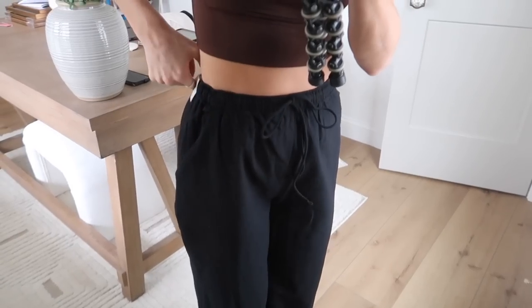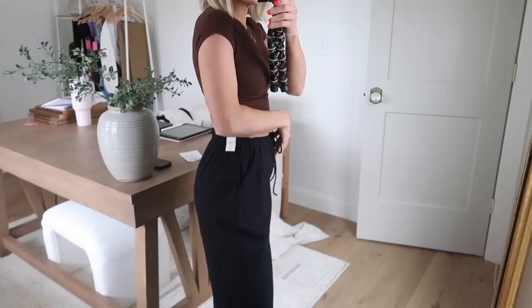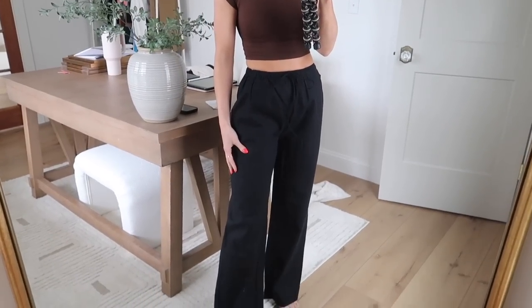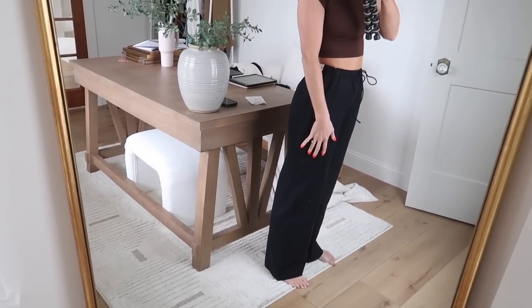They have a drawstring waist, so comfort is 10 out of 10. Very flattering still without being too snug on my bum. Got them in my true size extra small. I love that these are casual but could also cross over into work wear. I easily feel like I could wear these with heels, but also could wear them with flats.